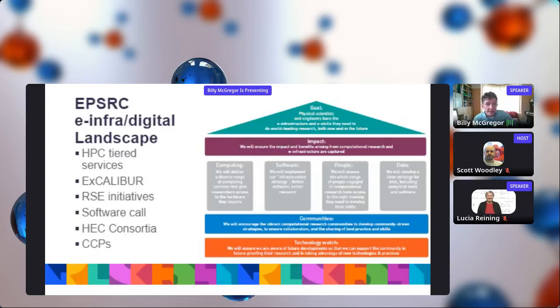We have software. Currently we have several software funded activities and opportunities, including our software call, which is currently open, and the Excalibur program, which is aiming to develop exascale ready software in preparation for access to exascale hardware in the near future. Additionally, we will fund the collaborative computational projects, CCPs, which aim to bring together the major UK groups in a given field of computational research to tackle large-scale scientific software development projects.